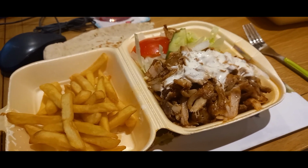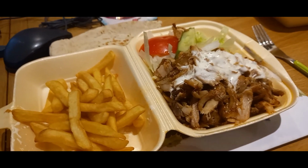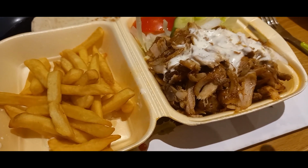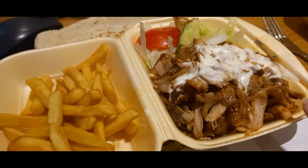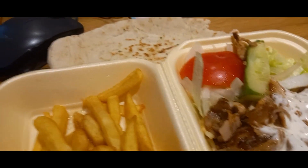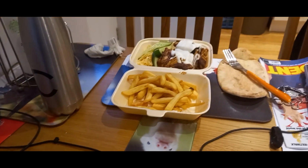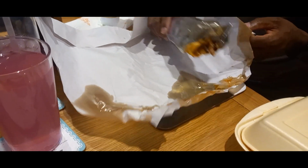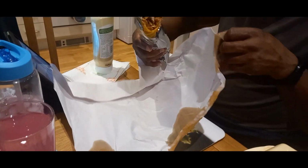Hi everybody, so it's Friday night and we're ending our night with a little bit of a takeaway treat. So I've got chicken sheesh. No, I haven't. I've got chicken doner kebab with some garlic sauce, salads, a pita bread, and some chips. Caleb over there has got a chicken sheesh with the same, and Tony has got chicken doner wraps. So that's huge. Yes, it is.